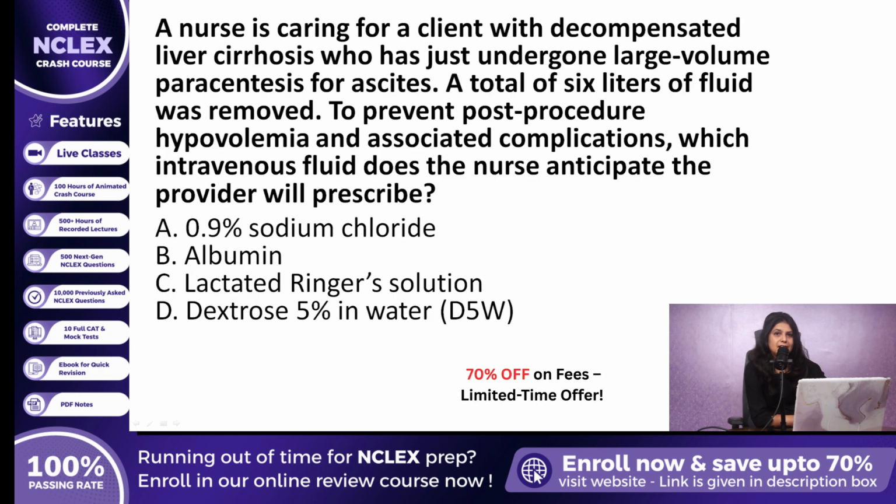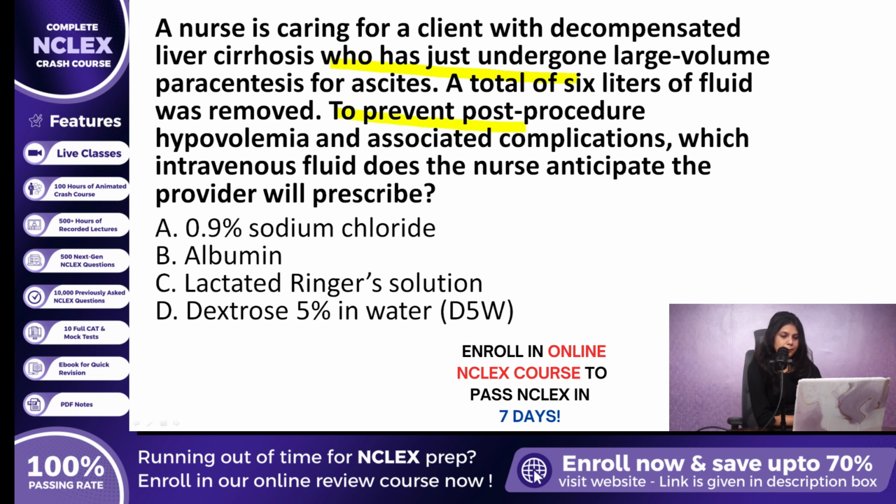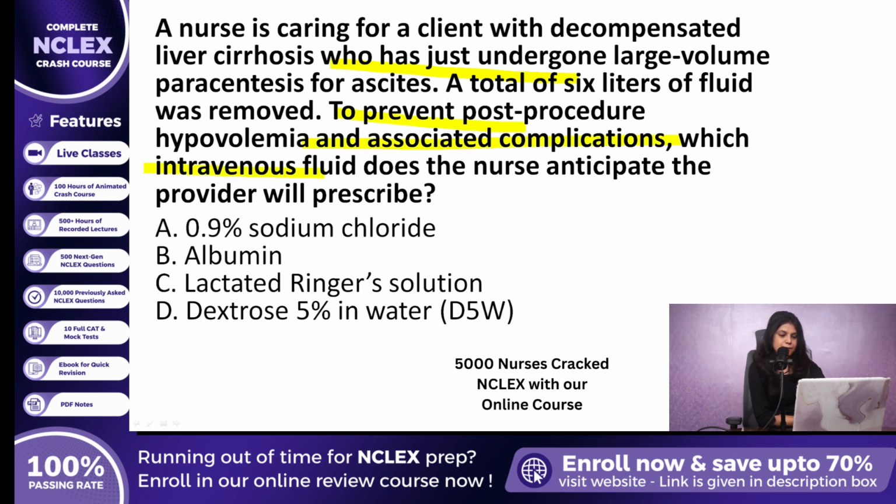Let's tackle a fluid and electrolyte management scenario with question number 7. A nurse is caring for a client with decompensated liver cirrhosis who has just undergone large volume paracentesis for ascites. A total of 6 liters of fluid was removed. To prevent post-procedure hypovolemia and associated complications, which intravenous fluid does the nurse anticipate the provider will prescribe? Now think critically about which fluid helps maintain circulating volume after major fluid removal.